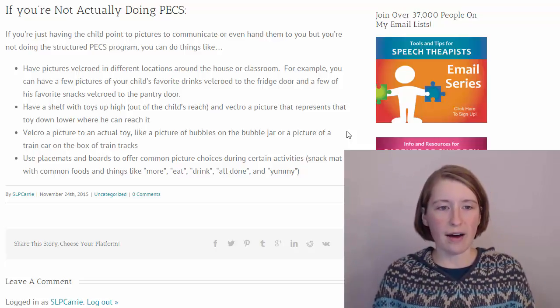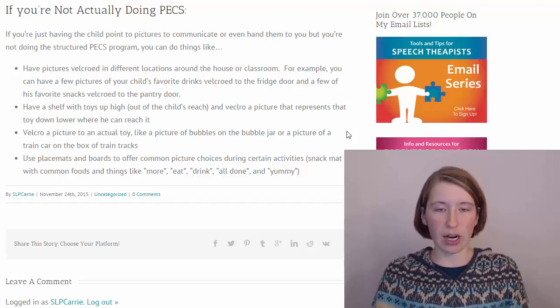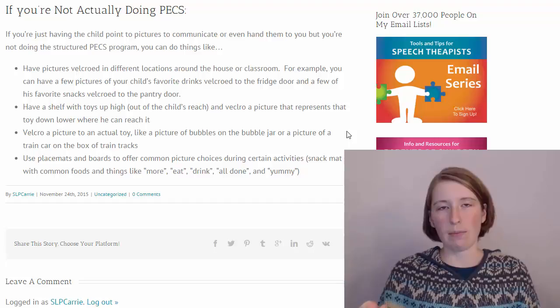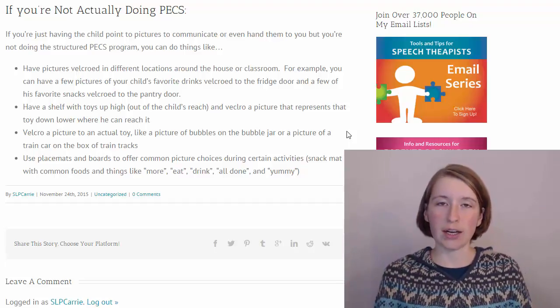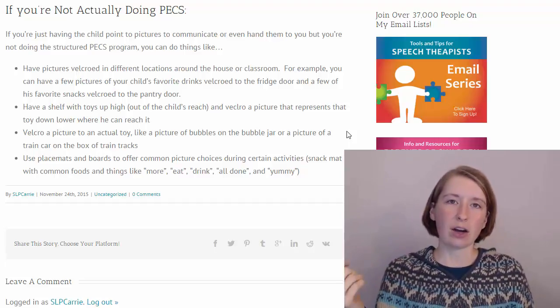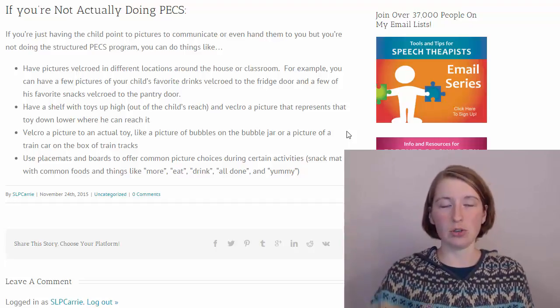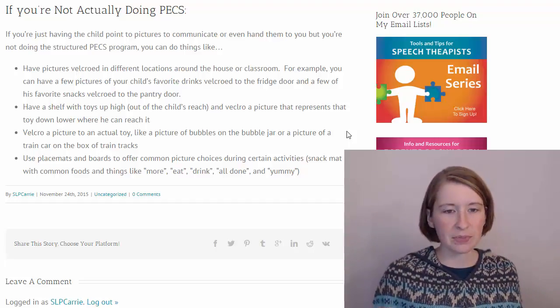You could also have, if you have a tub of train tracks, all the tracks out and then Velcro a picture of a train car. And so maybe he needs to use that to actually request the train cars when he's playing with the train tracks, and he has to keep giving it to you to get all the different train pieces.